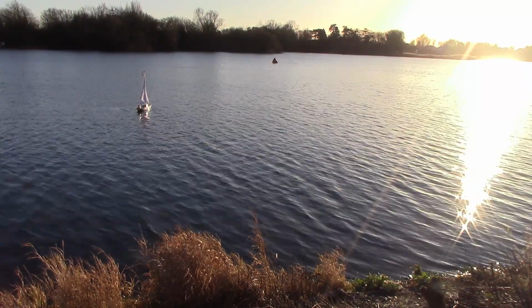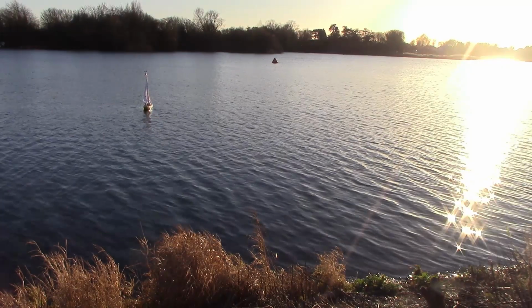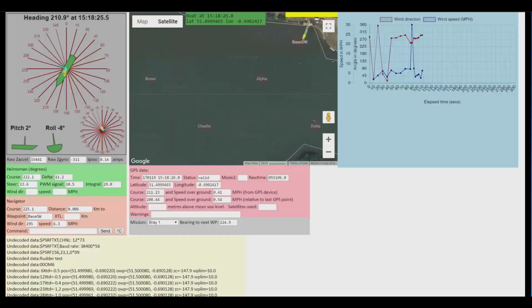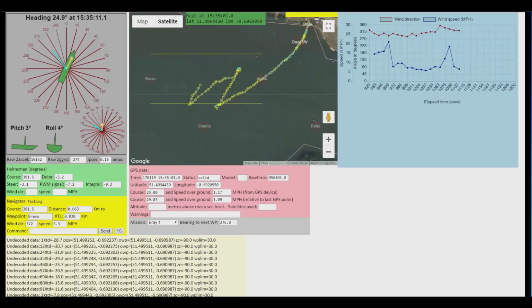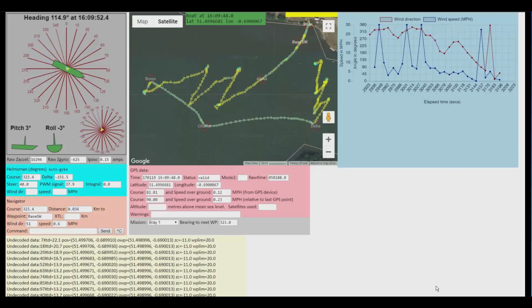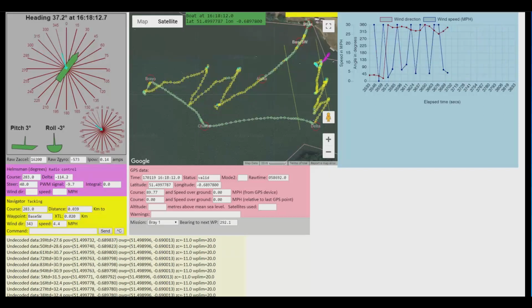It was getting bitterly cold, so we repaired to the cafe and had a tea and cake, and the boat went round by itself and came back, and we packed up and went home. But of course we could see what it had done whilst we were having our tea from the telemetry replay, and everything was fine until it eventually got becalmed up here, and we had to use a little radio control to ease it towards the shore, and then Dick picked it up, and that was the end.